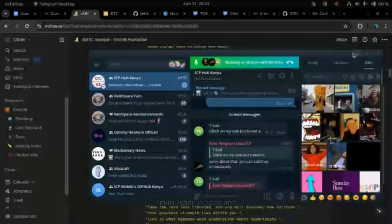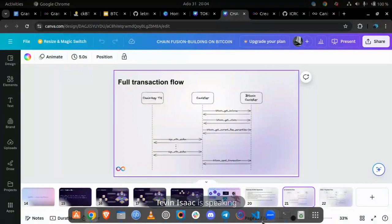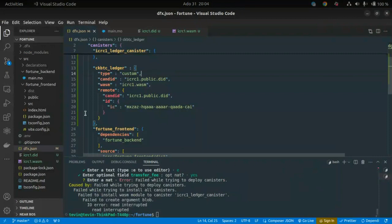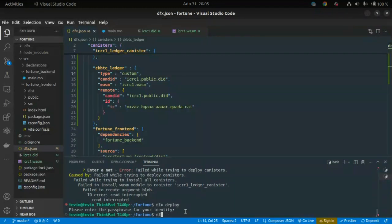And I hope you learned something about chain key Bitcoin. We've gone so fast. We've created a whole folder. We've called it Fortune, and we basically just set up the dfx.json. Let me just switch to my default identity. dfx identity use default.